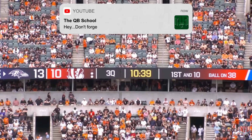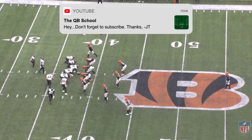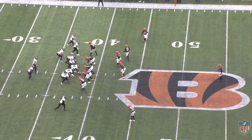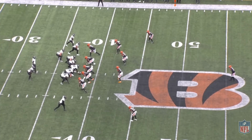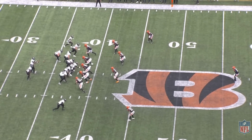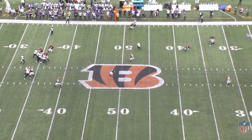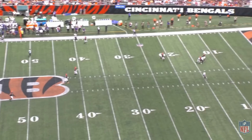I always love seeing what teams come out and call in the third quarter. Right here, they go from bunch to bunch. This is an awesome post up top. This is what happens when you try to invert replace and your corner is too slow to the bottom. So that safety cuts the crosser. Now there's nobody in the middle of the field. The corner can't get back.